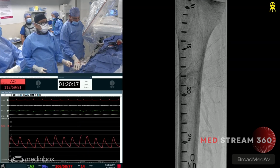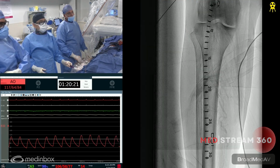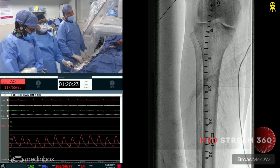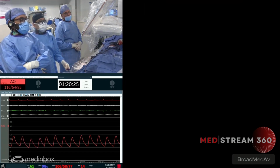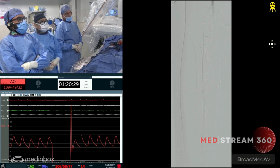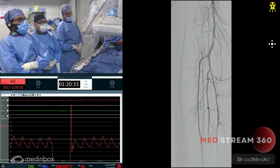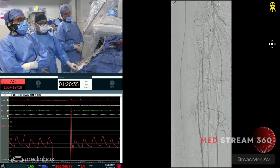And the final runoff here, just to show you the final lesion, or the final runoff, to make sure our runoff looks good. So we started with 3 vessel, we're ending with 3 vessel. So I think it's a good sign.